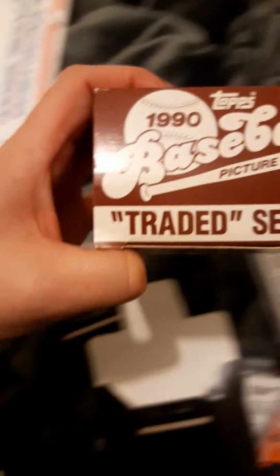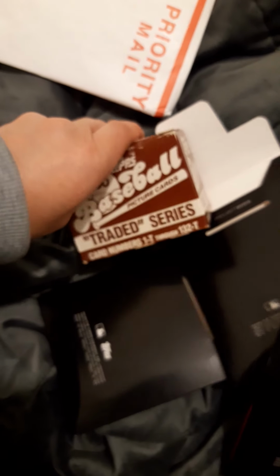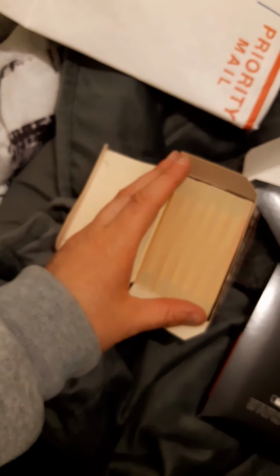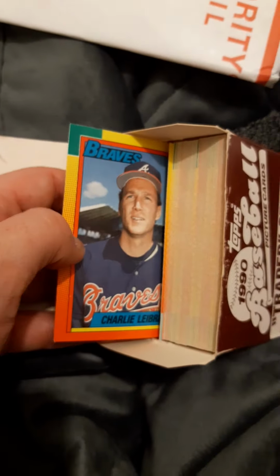We also have a little box here. So it's a 1990 picture card set. I'll just pull out one to show you. So you've got ones like this way. Jim Presley. It's like the whole set, pretty much. There's all the Braves, Red Sox, so pretty much Braves and Red Sox there.